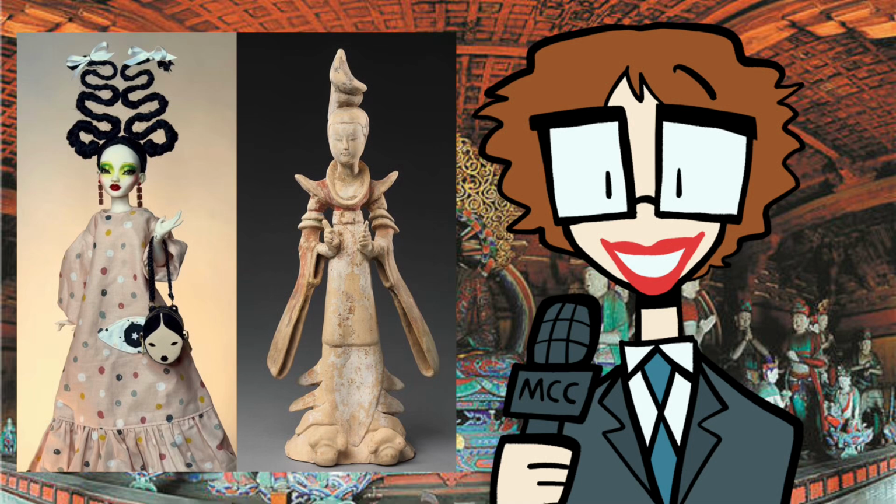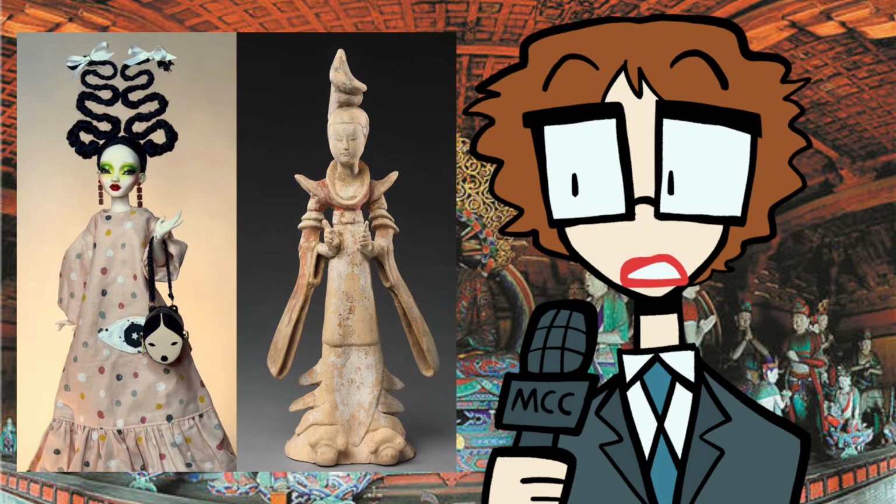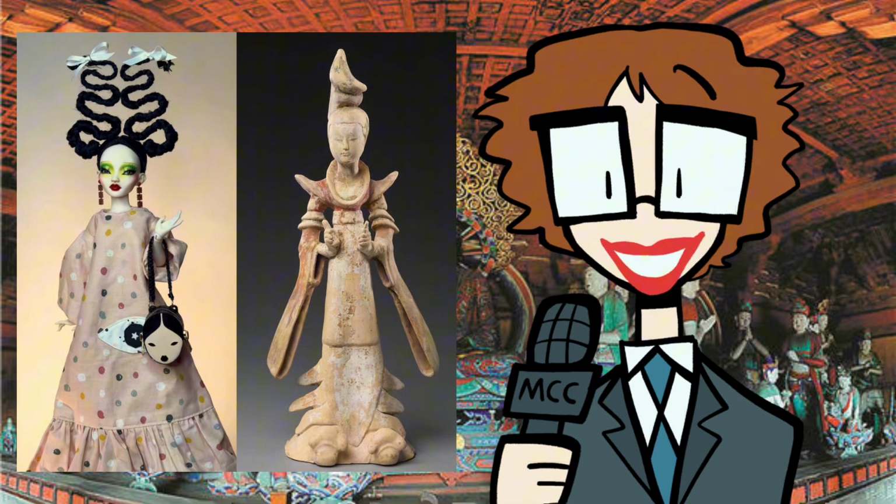The court lady is tomb pottery and could have had great cultural or spiritual significance, whereas the art doll was created more with the purpose of showcasing fashion and creativity. This doll has real fabric clothing and fake hair woven into the head. The statue from the Tang Dynasty is made from one material. The clothes and hair are sculpted.